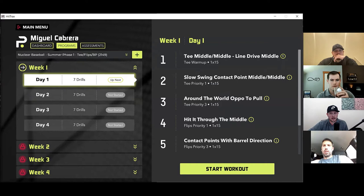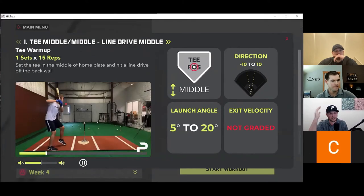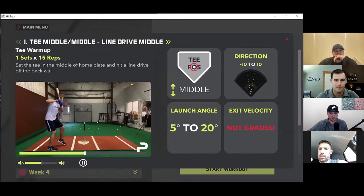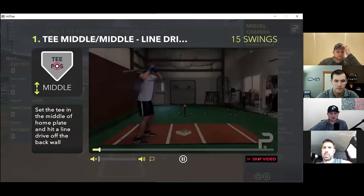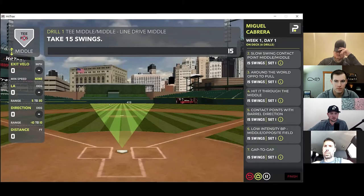And now we have all of our parameters, all of our drill previews, everything is now available, and that hitter can actually do the program live in real time, ready to go. So we've got videos for everything, tells you the tee position, tells you where to hit it, tells you the launch angle. So we can now start this workout. I'll skip the video again because we don't need to see it. But now we've got this, what we call the go zone, right on the screen.